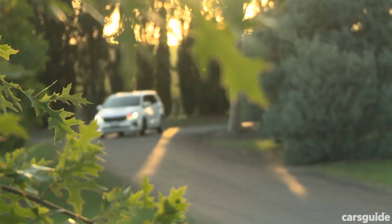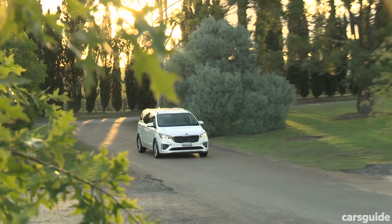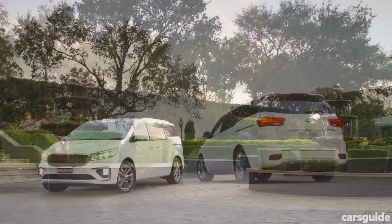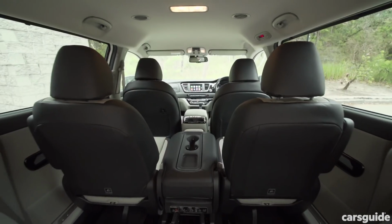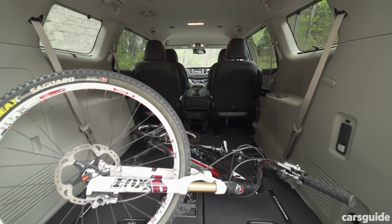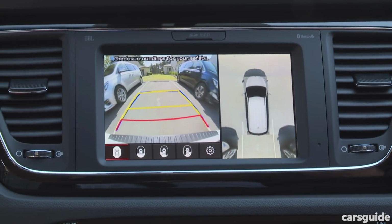It's easy to dismiss the idea of a people mover being little more than a family taxi, and that its size means it is a compromise for everyday use. The Carnival is pretty big, it's about 200 mils longer than a Toyota Prado for example, but it's got terrific visibility and it's a cinch to drive around town.